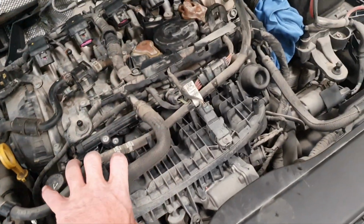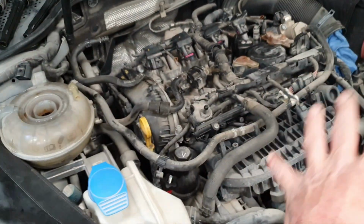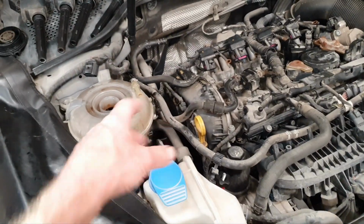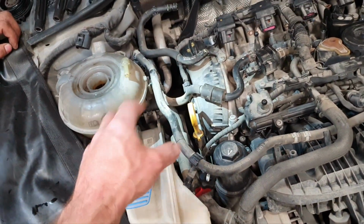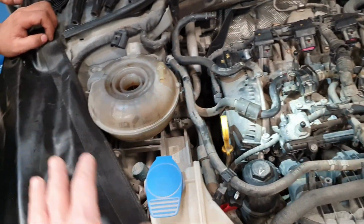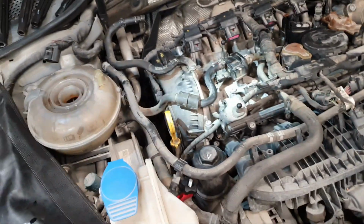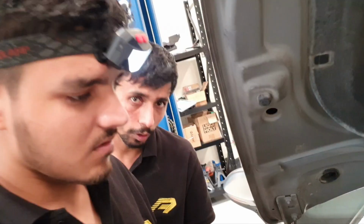On Monday, most probably we're gonna remove also the intake manifold to see what's going on with the heat exchanger. Two heat exchangers, but before we do that, washing, cleaning the cooling system. First, like I said, removing the tank, cleaning the tank as well as possible, so nothing is left inside, and flushing it again and again until you see that clean water comes out. Okay, gentlemen? Okay, sir.